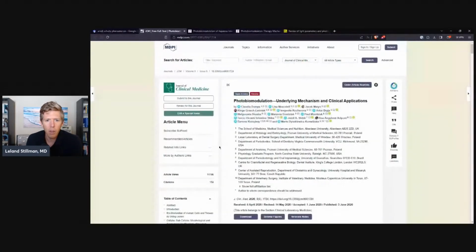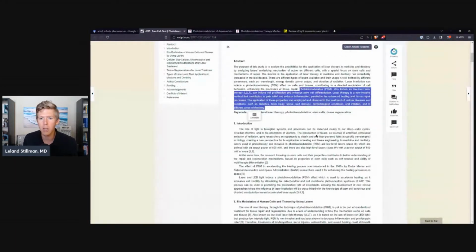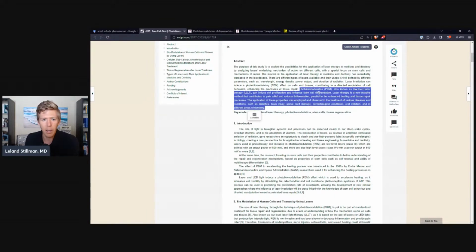All right. So first paper here, photobiomodulation, underlying mechanisms and clinical applications. Any study with this many people on it means that you had a lot of people come together to actually come up with what they were going to talk about. And usually that means there's a lot of information in a very small paper sometimes. So the technical term for red and infrared light therapy is photobiomodulation. It is also sometimes called low-level laser therapy or low-level light therapy.